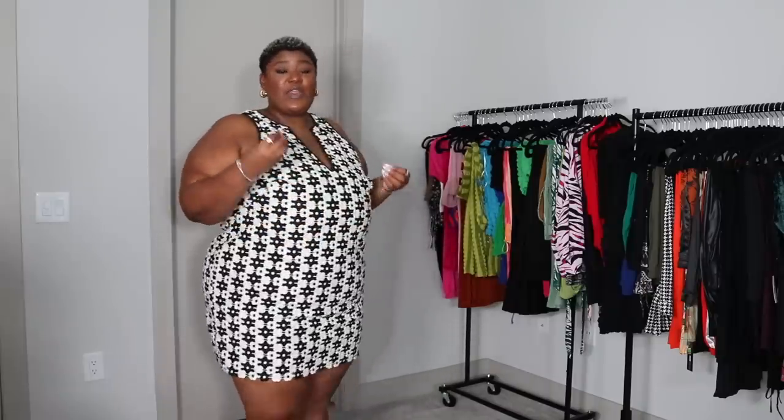Okay, so based on the fit of this dress, I don't think the pieces are big on me because of the gym. I think the pieces are just oversized, because this one's very much giving true to size. And it don't move, which is so unfortunate because she's such a cute dress. I have no body in this, and she's thick.